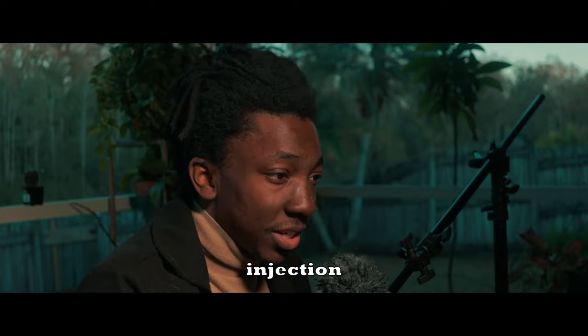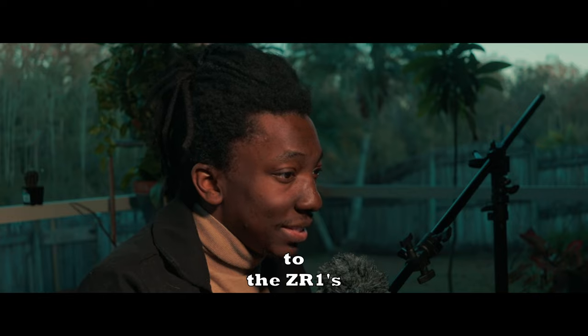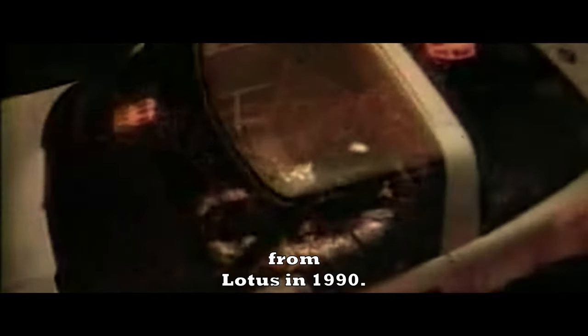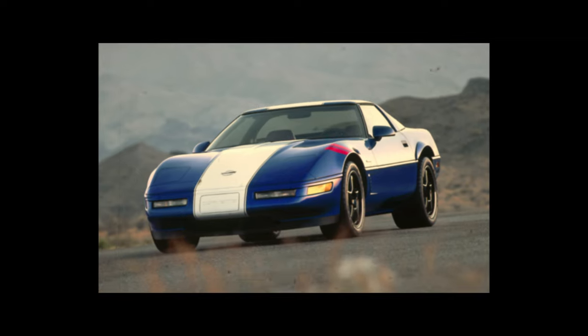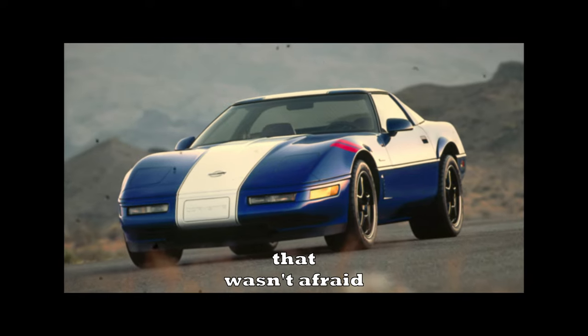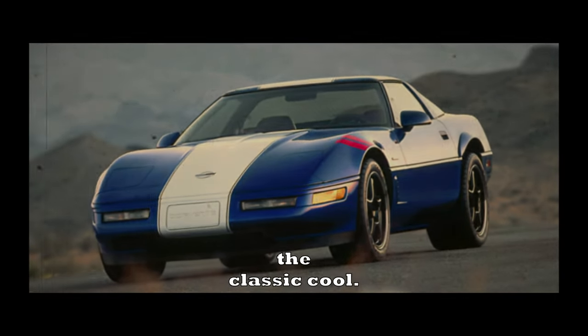And as the years rolled on, the C4 kept refining its game. From the L98's 2-point fuel injection boost in '85, to the ZR1's record-breaking speed with a little help from Lotus in 1990. By '96, the C4 was bowing out with a bang, offering up options like the LT4 and a nod to history with the Grand Sport and Collector's Editions. It was a fitting send-off for a Corvette that wasn't afraid to reinvent itself while still keeping the classic cool.